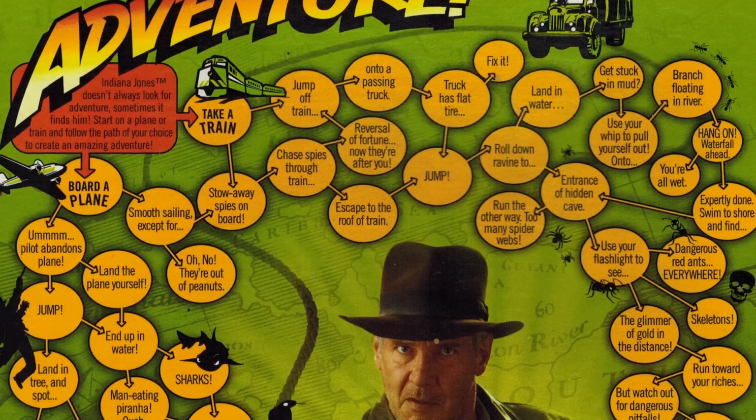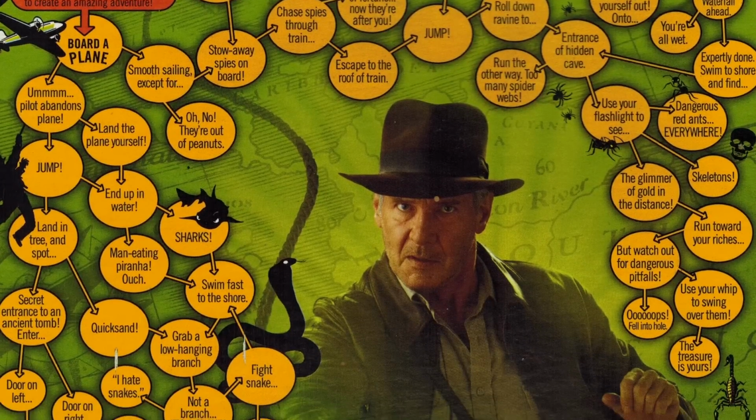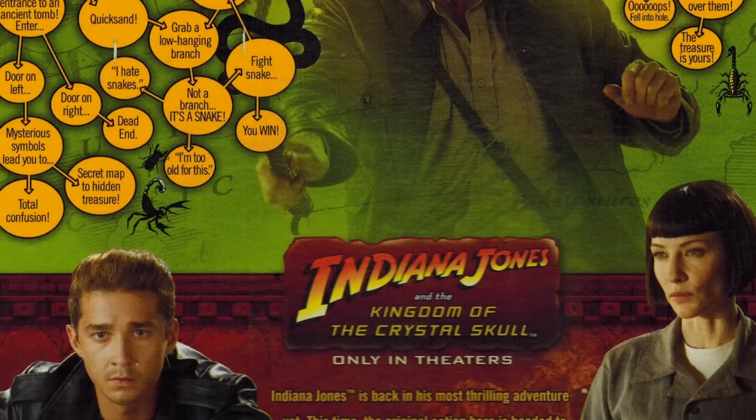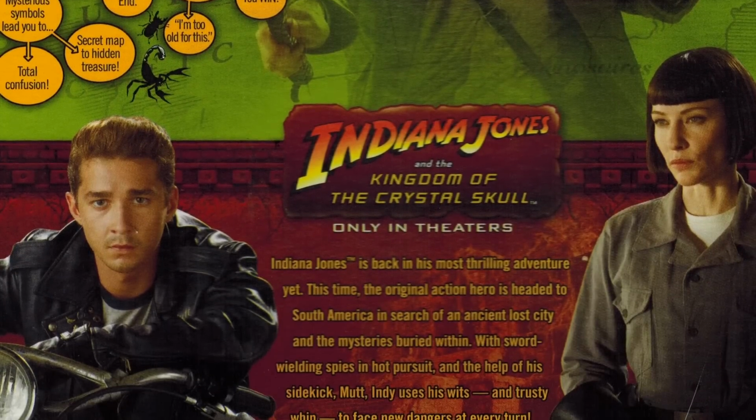On the back of the box here, they feature an adventure game, though I don't think this really qualifies as a game. You just follow the flow chart to see where you end up. There are multiple good and bad endings. And then on the bottom here, they just promote the movie. Most thrilling adventure yet. Come on, really?